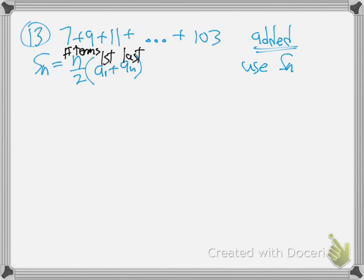Did that make any sense? If there's 10 total terms, then A sub 10 is the last term. If there's 37 total terms, then A sub 37 is the last term. If there's n total terms, then A sub n is the last term. Right? Well, just use it for now. It'll probably sink in more as we go. So n is the number of terms, A sub 1 is the first term, and A sub n is the last term.